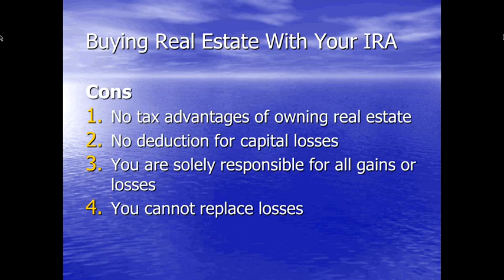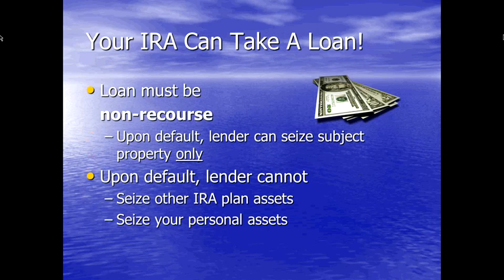Now, the downside to buying real estate with your IRA is you're not going to take tax deductions. No capital losses or anything like that. Now, of course, with self-directed IRAs, no matter what you invest in, you are solely responsible for all the gains and losses. It's self-directed. You are telling us what you want to invest in. That's why the company is uDirect, because you direct us to invest your retirement funds into the assets that you choose. And of course, you can't replace losses. So again, due diligence is a must.